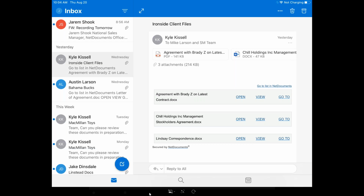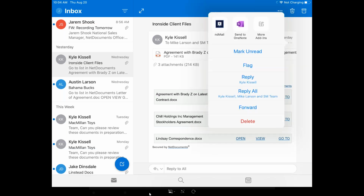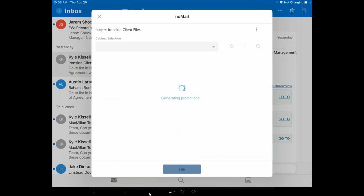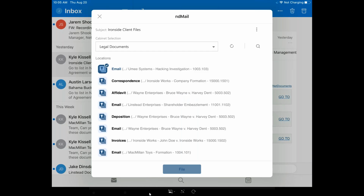So right from your inbox here, you can go ahead and select the email that you're working on. Just tap that ellipses up in the top right, and you see a ND mail option right there. So that's our predictive email filing tool. And what that will do is take a look at the contents of that email, sender, receiver, subject, even the attachments that may be there. And then it will make predictions on where you want to save that to right from here.